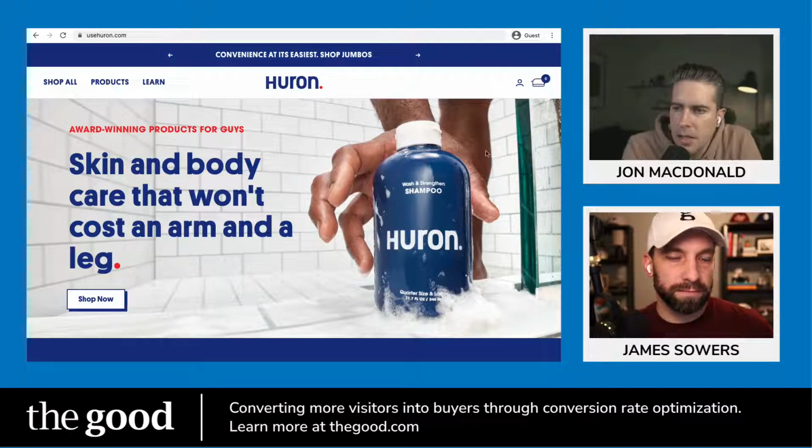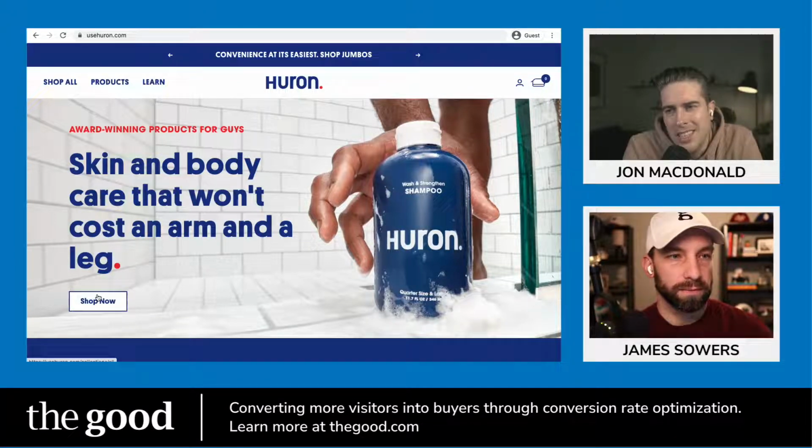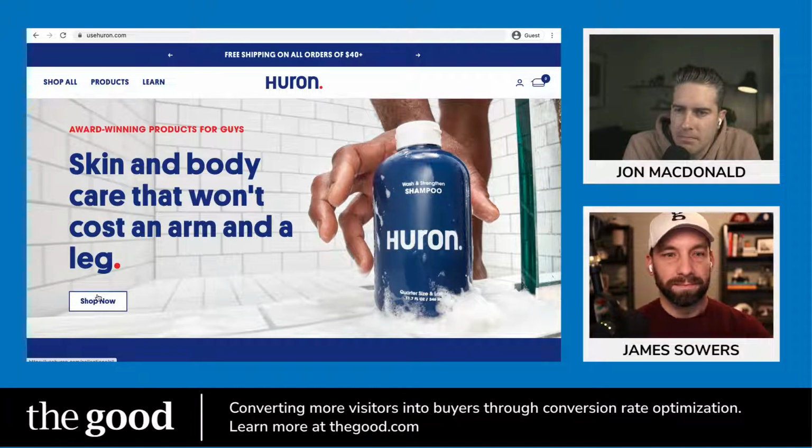100%. And normally I would say shop now is not the best call to action here, but I like it. I think it gives people the understanding they're going to take the next step. It is somewhat committal, meaning, okay, I'm going to go shop, but I get it. I can't see where that URL is going. Yeah, it's going to take you to the all. I'm not a fan of that, but I guess they're keeping it generic.